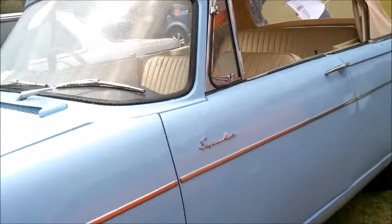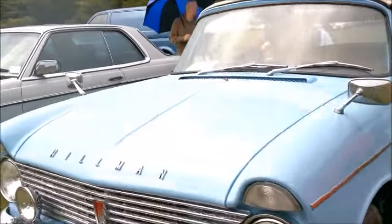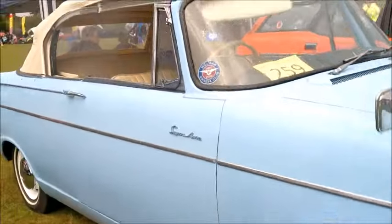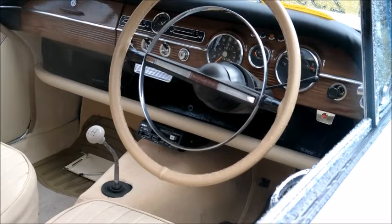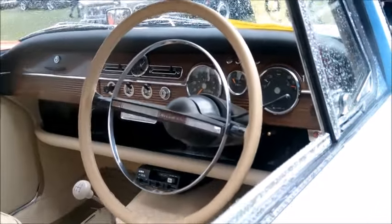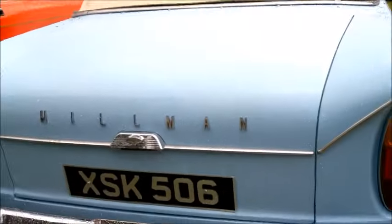So a little bit completely different, a Hillman Minx convertible, and the first one that I've ever seen, because usually they're hardtop four-door boot. This is a two-door convertible. Doesn't have a leather interior though, but it's like a beige interior in it. I think it has a wood dash by the look of it. I mean, the last they made it was 2004. Very different. Very different indeed.